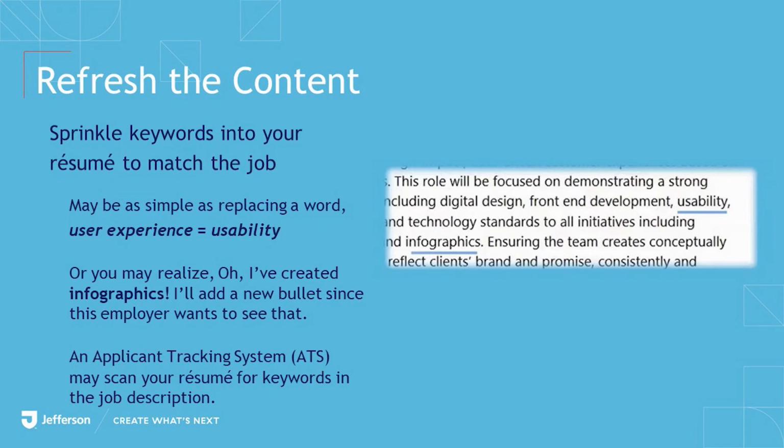Most resumes are run through applicant tracking systems. They're scanned through a computer before they even get to a human to make sure that your resume matches the job. So what are they looking for? Think about it. If they're looking to make sure that your resume matches the job, they're looking for these keywords. So if you make sure that these keywords are sprinkled throughout your resume, it will get through that computer and will actually get into the hands of a human, which is the whole goal here.